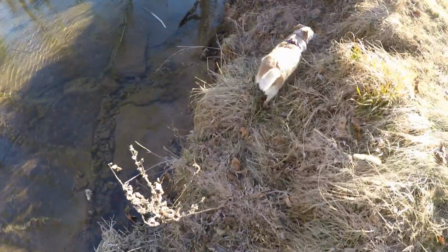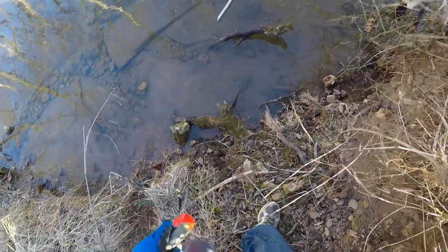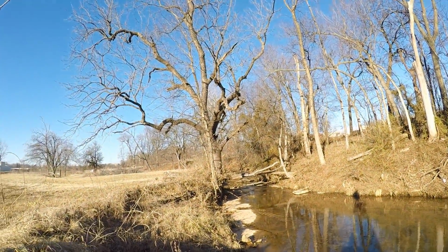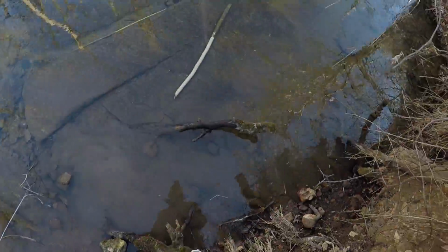Go on. Oh yeah. There's all these little twigs in there. Or not twigs, but there's all these little branches. Oh, there goes the heron. I saw it in the reflection. Oh, it's a hawk. I wonder if you could see that on the camera. In the reflection, that bird flying past. Cool.